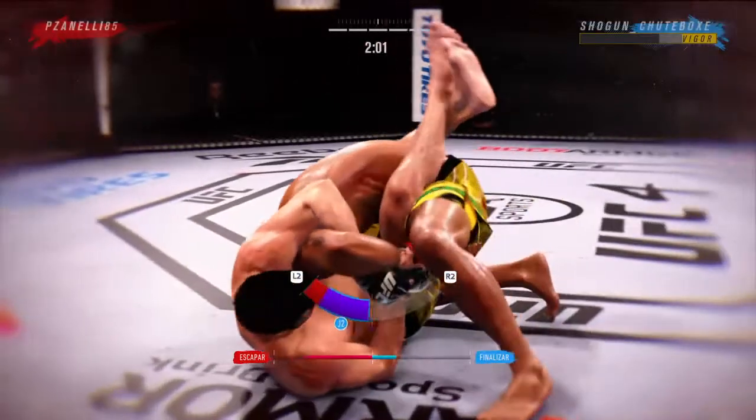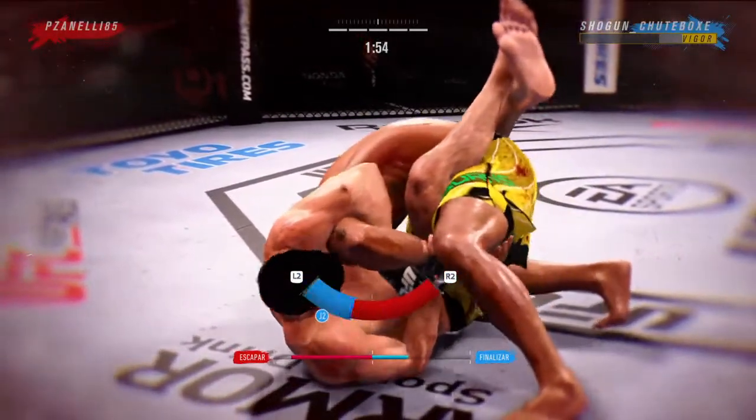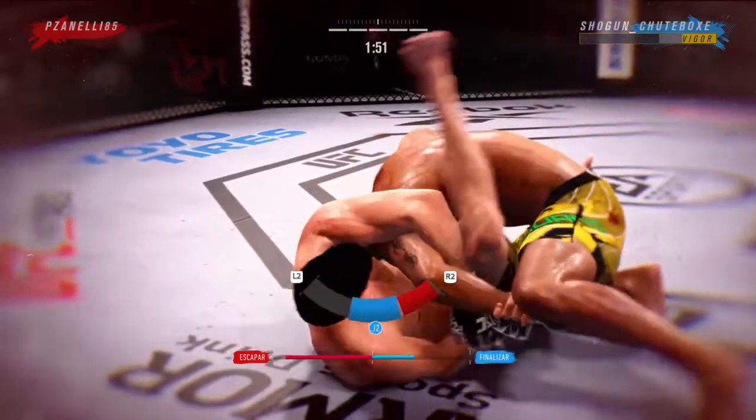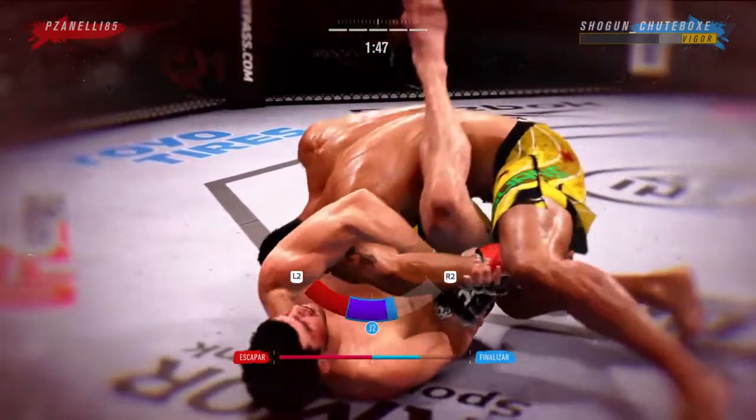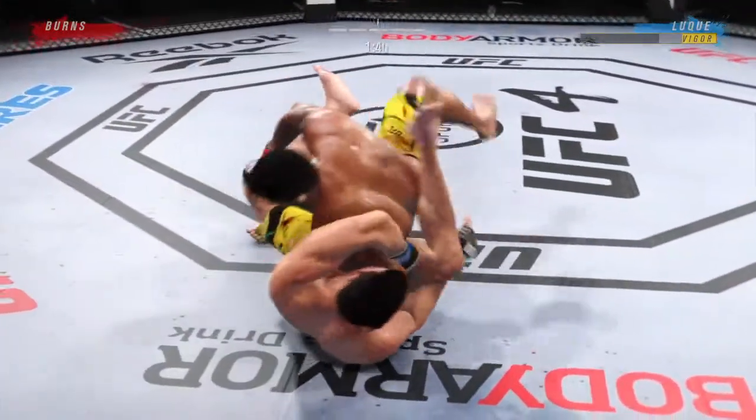The Kimura is not the arm. It's the shoulder pressure that usually makes you tap. But now DC trying to isolate an arm. Yep, he's using the Kimura. Bottom fighter trying things, nicely done.